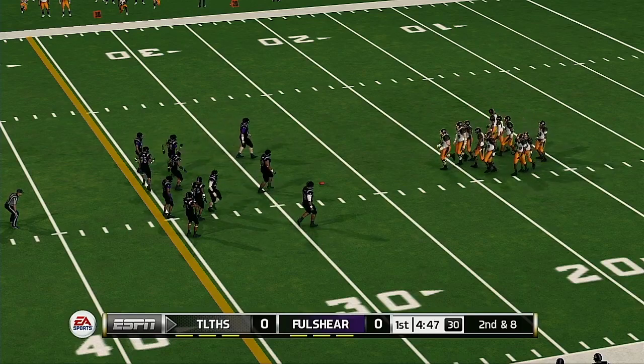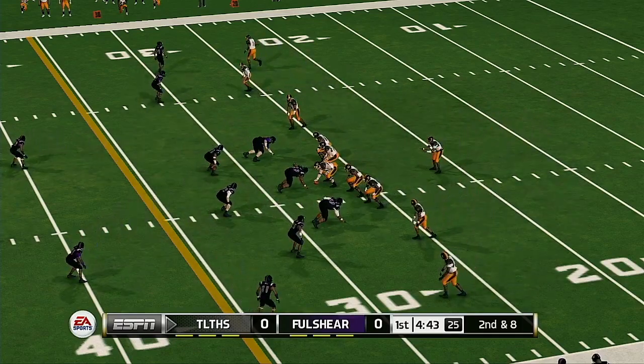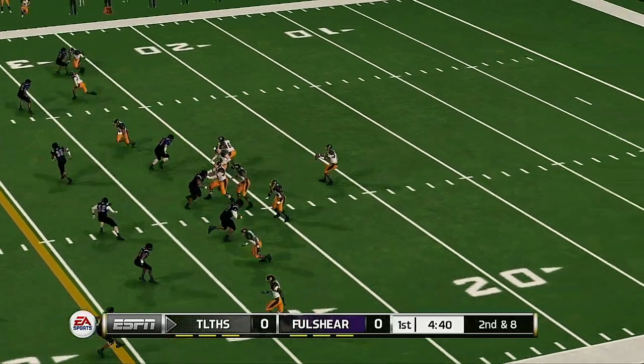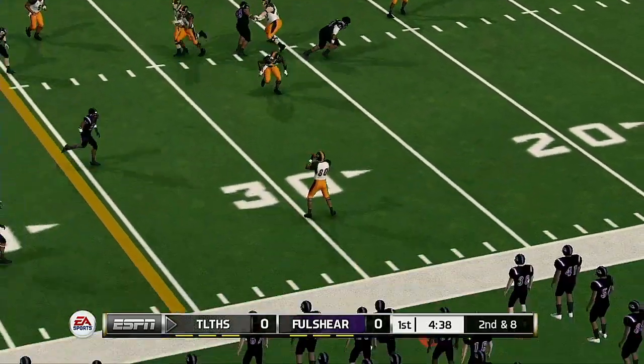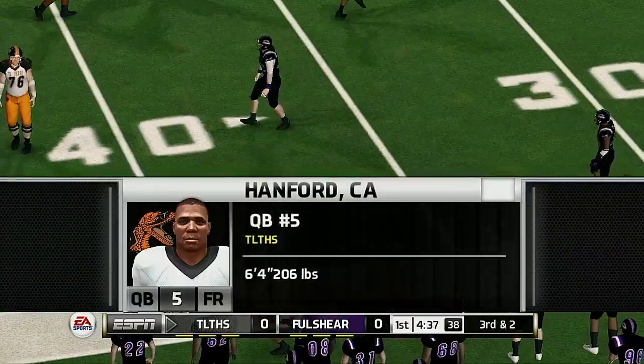From their own 27-yard line, it's second down. They'll spread the field here. Let's see what the defense does with a five-wide outlook. Makes the catch, and look out. He's knocked out of bounds at the 33-yard line.